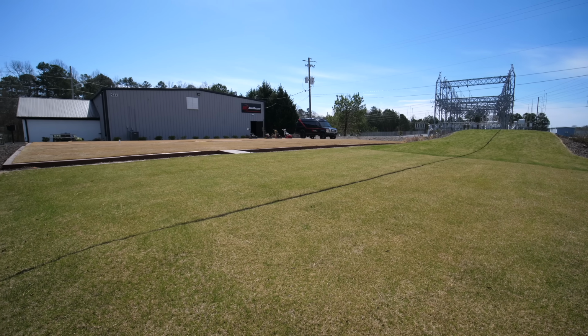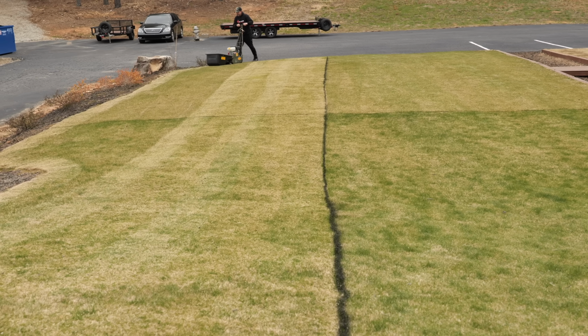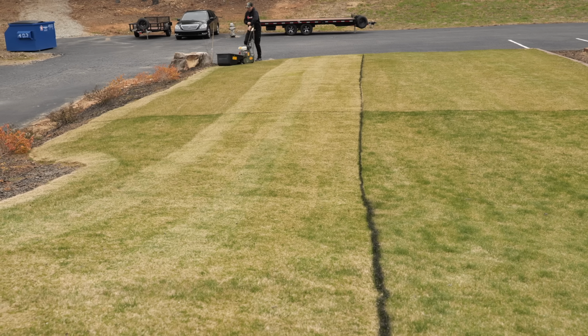And then of course we have our Bermuda plot. It's a TifTuf Bermuda, and that was important to me because here in the Southeast, it's very common to have Bermuda at your house. And it gives people an opportunity to mow on maybe what they have at their house or a very similar grass.